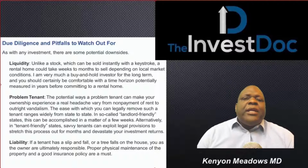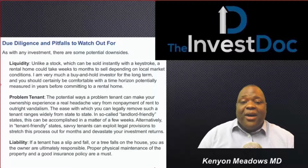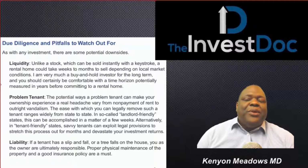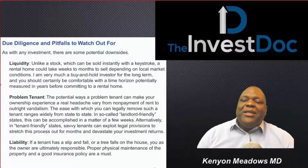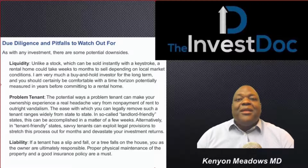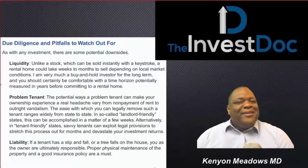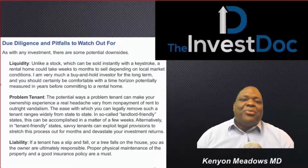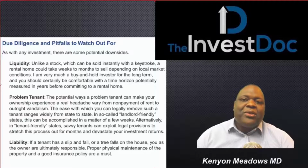Problem tenant. You could have a problem tenant that ranges from non-payment to vandalism of the home, things of that nature. Now, I do speak in the ebook too about some standards that we have in terms of screening the tenant: no prior evictions, they make at least 3 times the rent in monthly income, so there's some economic cushion, things of that nature. So you can do some things with screening to minimize this, but you can never totally predict a tenant that looks good on paper that might turn out to be a bigger headache.